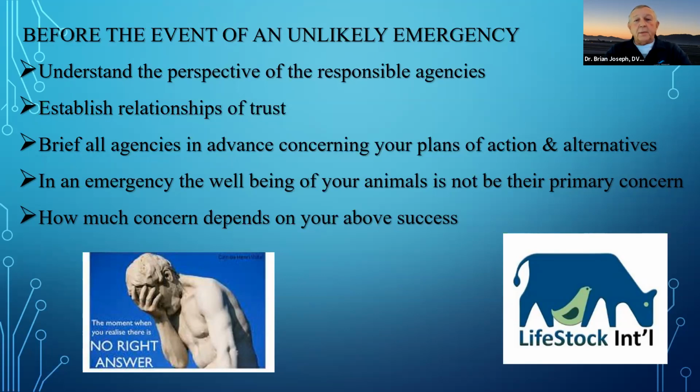So what I'm going to talk about is really what happens before an emergency, because if you are not prepared before an emergency, you are going to be out of luck. I'll talk about the role of various agencies, but I can leave out some of the federal stuff since Frank took care of that. I will talk about the need to establish relationships of trust in advance.